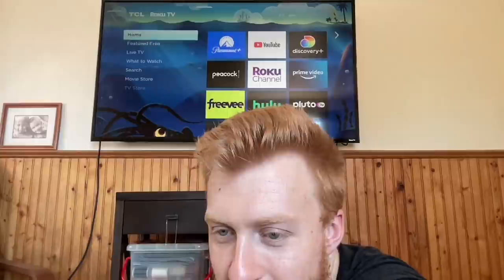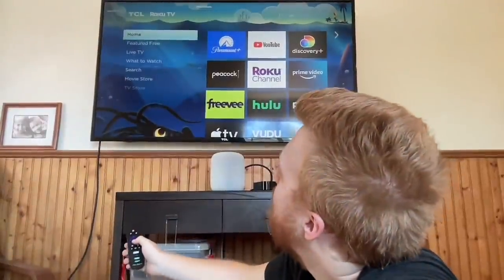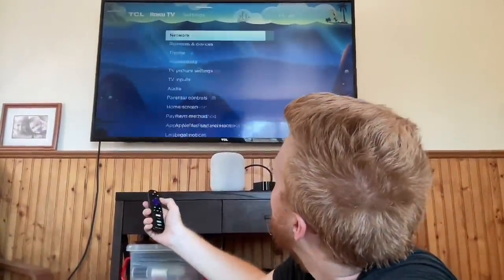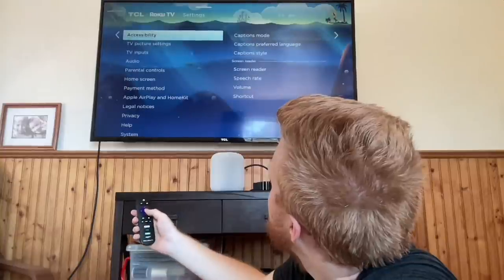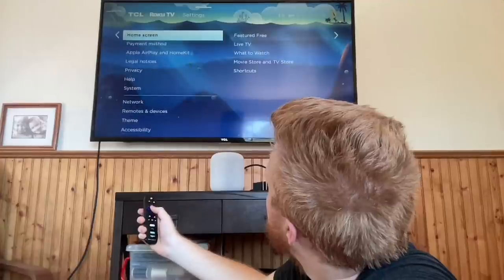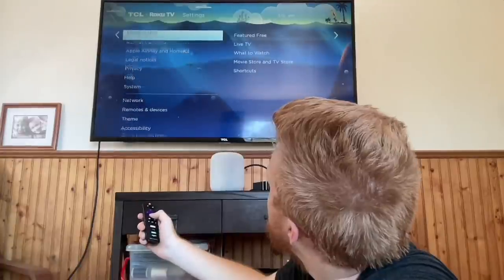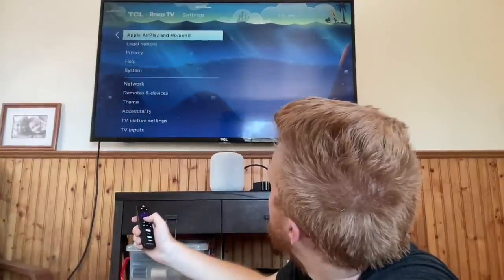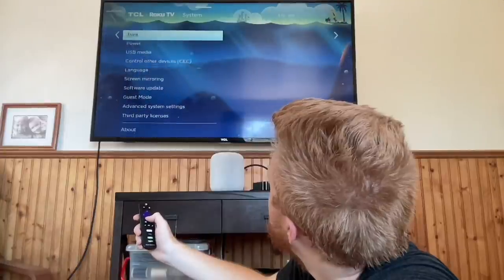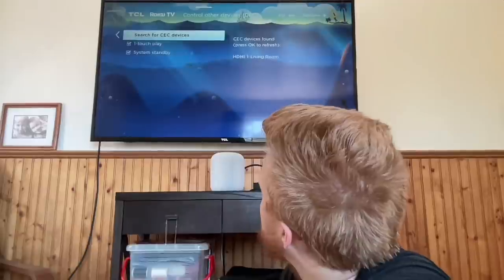Roku is stupid. You can't use the Siri remote buttons to control Roku. That's what I wanted to do. Don't tell me what I can't do. I want to figure this out. Captions, home control, home screen. I gotta read through every menu. System. Control other devices. Press.